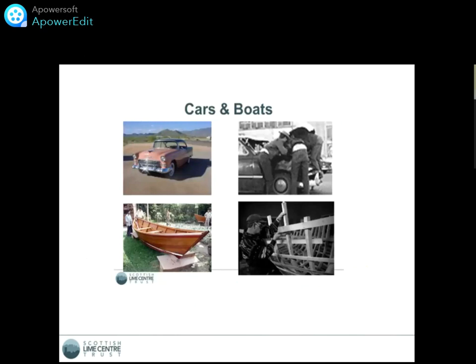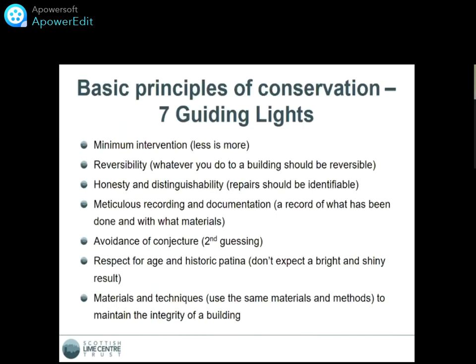So I'm using this analogy of boats and cars, which you might think is a bit odd, but if you were to restore, repair, or conserve a boat or a car, would you use the same materials as it was built with? So if you had a walnut dashboard, for example, you'd probably want it to be repaired with walnut and not a plastic replica, because authenticity is important. If your boat was made in timber, would you repair it with fiberglass? I don't think so, because you value its authenticity. So if we can relate that to buildings, we're on a good start.